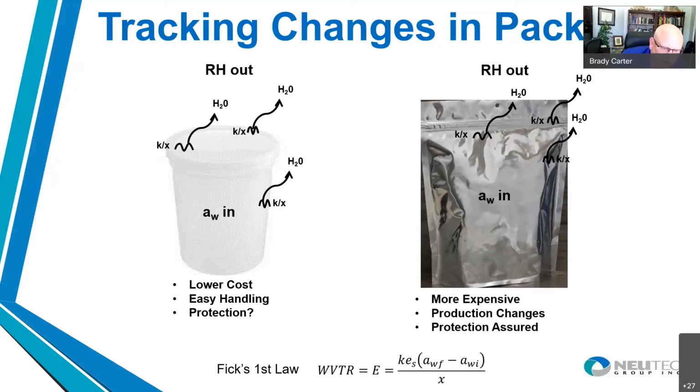So aluminum foil has a much lower WVTR value than plastic. So it's a more effective protection. It's also more expensive. So there's give and take in terms of what packaging to use. The advantage of plastic is, of course, lower cost, and it could be more easily handled. Whereas with the aluminum foil, it's more expensive. To switch to it requires some production changes, but the advantage, of course, is that you're much more protected.